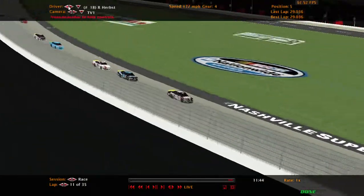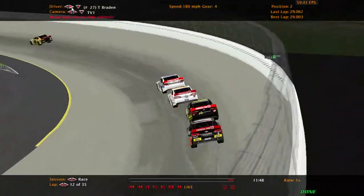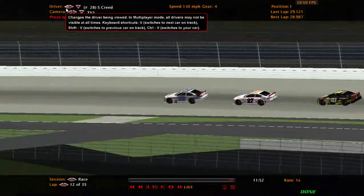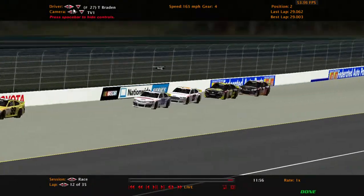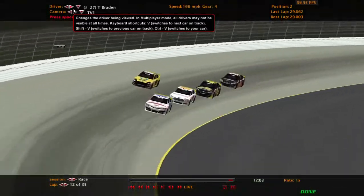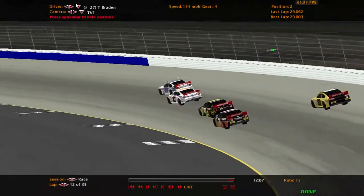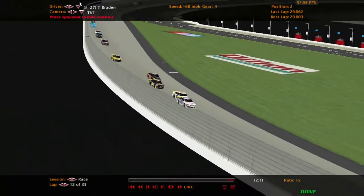Now Riley Herbst starting to catch this group a little bit here. A really slow lap for Sheldon Creed. Maybe Travis Braden was saving something for the lap or two, as now he's closed in on the leader, but now they'll go around the lapped car, Ryan Osmeyer, the 99. The 28 up the track a little bit. Here comes Braden down the front straightaway.